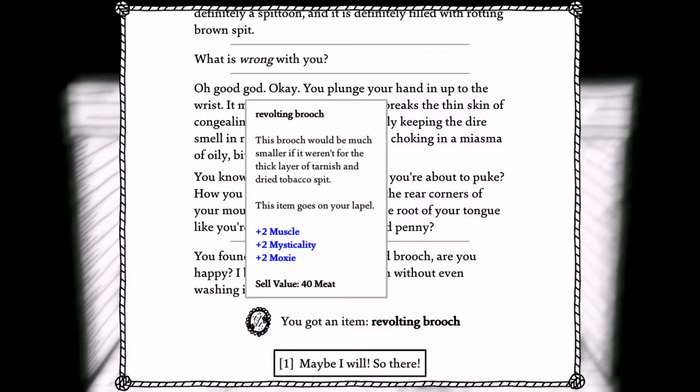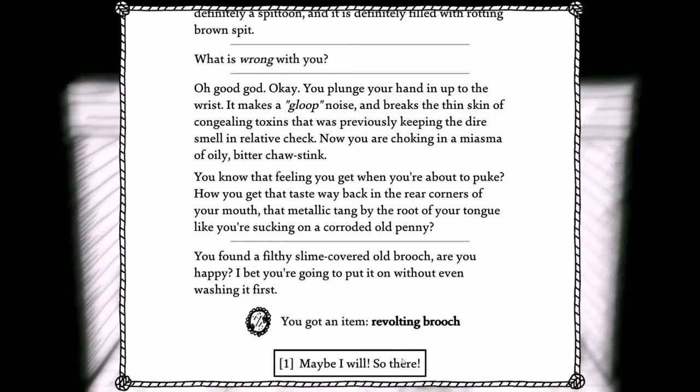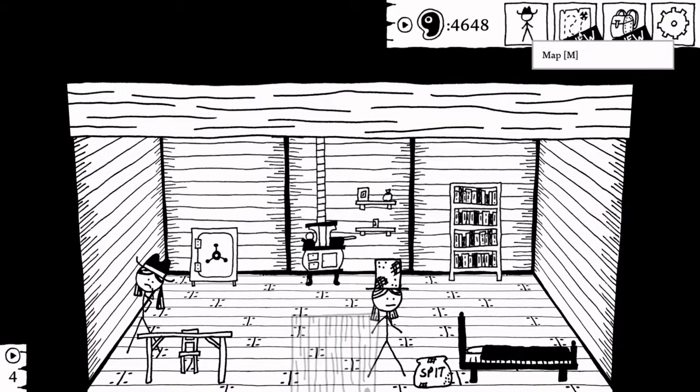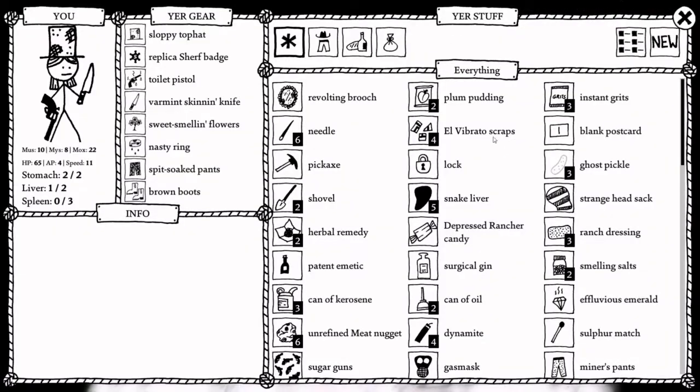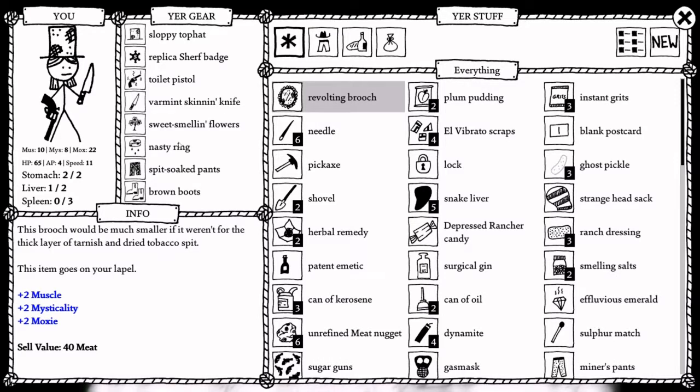That's actually great. This brooch would be much smaller if it weren't for the thick layer of tarnish and dried tobacco spit. Maybe I will, so there! Oh, Lord. This game is amazing. I love it. Okay, let's see what we got here.